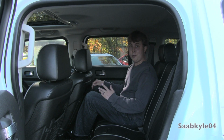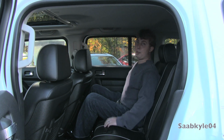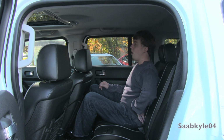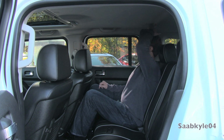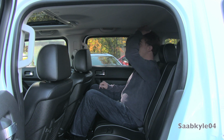Once inside, it's definitely a comfortable place to be. These seats have a plentiful amount of padding down below and in the back. There's not really a whole lot of lateral support at all, but it's a comfortable seating environment. I'm around 5'10", 5'11" or so, and headroom really isn't a problem at all. There's actually quite an abundant amount of headspace.